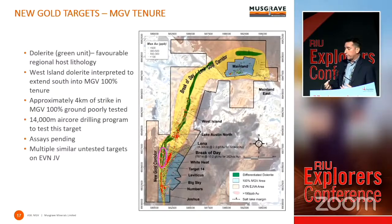We think this dolerite unit is quite extensive. It extends from the West Island area in here, south through the Lake Austin North prospect, where we're getting some good results, back into 100% Musgrave ground. We're drilling this component of that dolerite at the moment. There's 4 kilometres of strike. It's about a 14,000 metre air core program. That program finished yesterday. We're pending assays for those drill holes. We're excited about that opportunity.